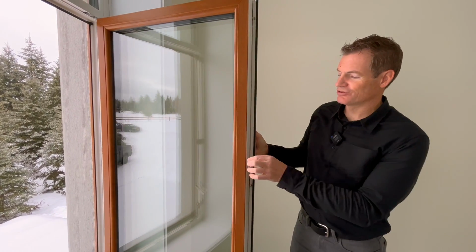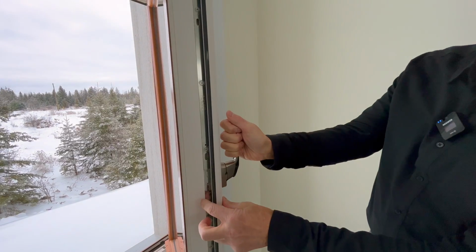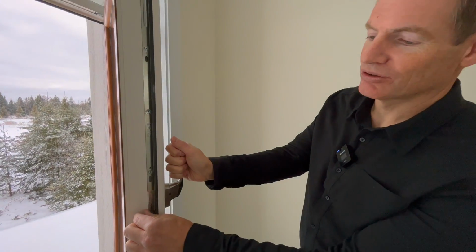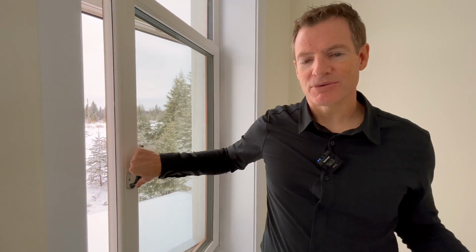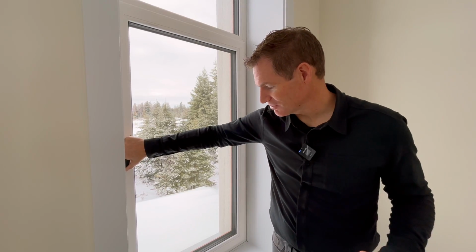Similar to the doors, there's an exterior frame. You can see the nice wood grain. There's an interior frame as well. Right in the center where the glass is located, there's a thermal bridge part of the frame to maintain the thermal bridge protection that a window needs, similar to the rest of the house. So the passive house is not compromised, of course.